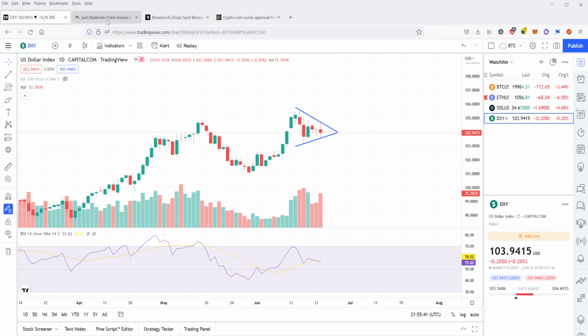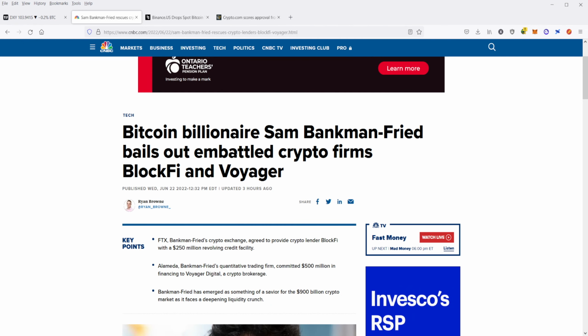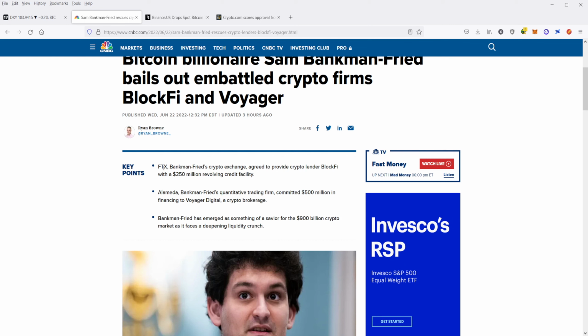Okay, now let's talk about some of our crypto news. First off, we're starting with billionaire Sam Bankman-Fried. We've been talking about him quite a bit. He has decided to bail out the embattled crypto firms BlockFi and Voyager. FTX, his crypto exchange, agreed to provide crypto lender BlockFi with a $250 million revolving credit facility. I think we've already talked about this previously. However, what's new here is that a quantitative trading firm, Alameda, has committed $500 million in financing to Voyager Digital, which is another crypto brokerage.